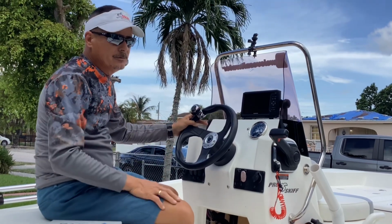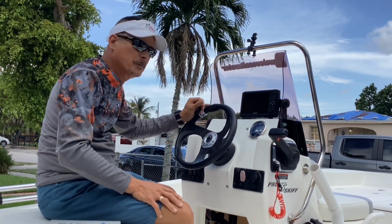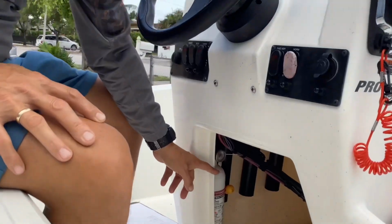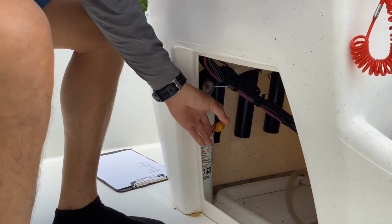In addition to the rest of the stuff that I showed you that we keep in the compartments before we go out boating, for safety you must have a Coast Guard approved fire extinguisher for your size boat. I keep mine right underneath the center console here. It's got a quick release on it in case of emergency.